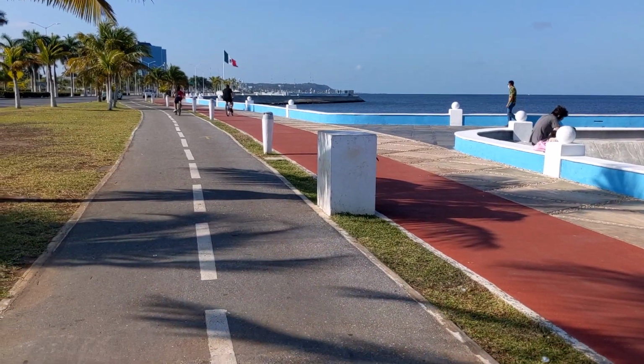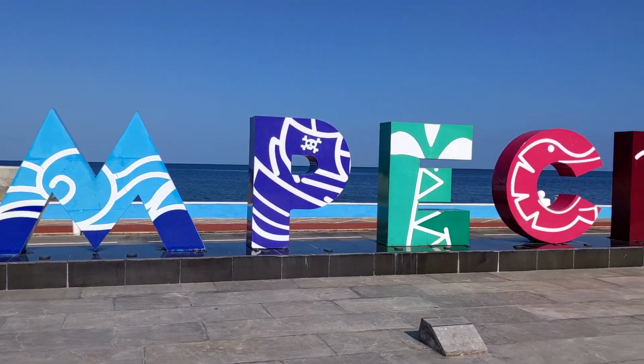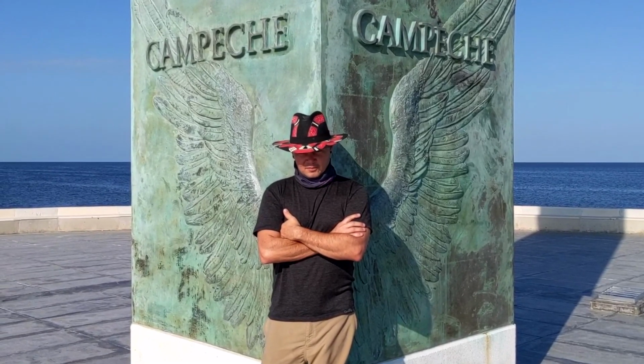One spot that you should definitely check out if you're coming to Campeche is the Malecon. It's a several kilometer or mile long run where people can exercise, bike, walk, and just enjoy the beautiful waterfront. It's also where you'll find the sign for Campeche, which Mexico has signs for all of their cities in these colorful letters. It's kind of like their signature mark, and a statue of an angel.